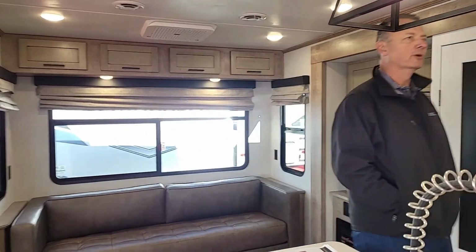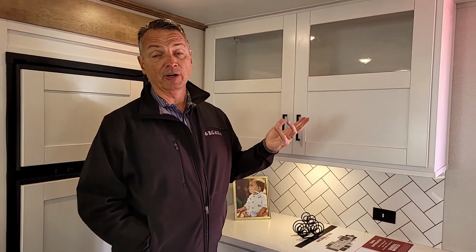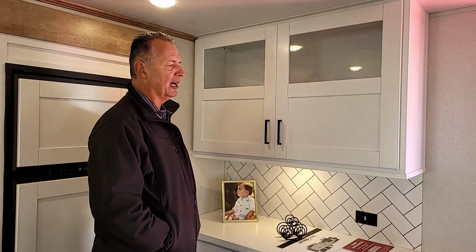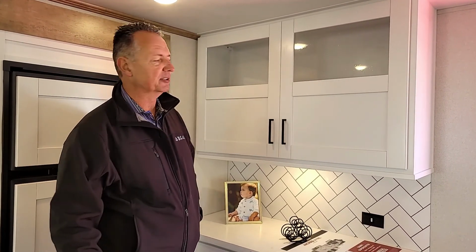One of the things with the decor, or the white cabinets, all of our cabinets are all wood construction. There's no particle board or MDF. All of our cabinets are actually painted. They're not stained. They're painted with a semi-gloss paint. When you do that, it makes them a lot easier to clean. That's what you would do in your house.